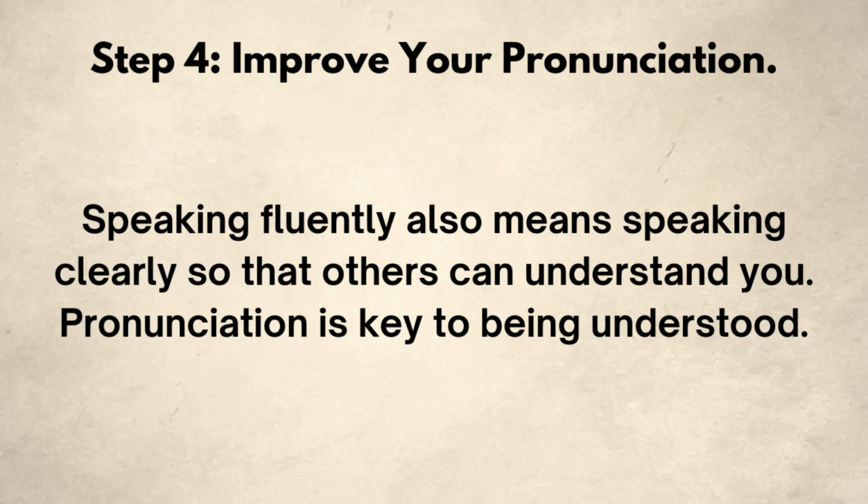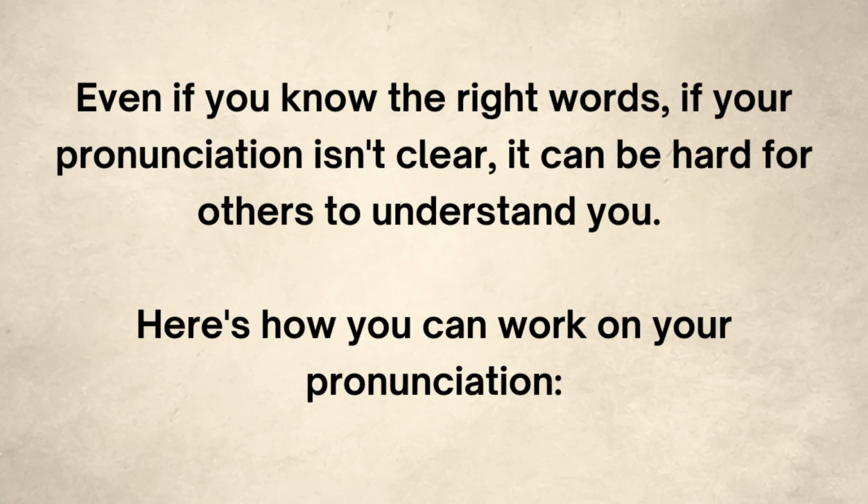Step 4. Improve your pronunciation. Speaking fluently also means speaking clearly so that others can understand you. Pronunciation is key to being understood. Even if you know the right words, if your pronunciation isn't clear, it can be hard for others to understand you. Here's how you can work on your pronunciation.